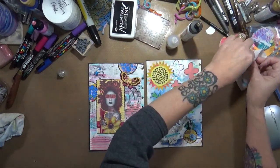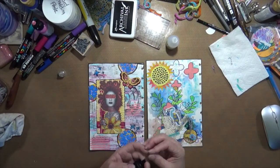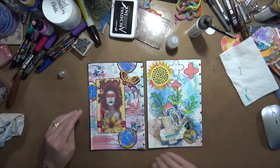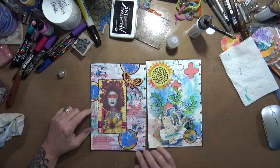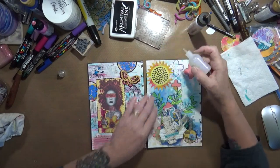But I hope you guys enjoyed. Anyways, I had fun playing today. Apparently, I was in the mood to play. That's why my desk looks like a disaster right now, but I don't care. I've got to wait for the modeling paste to dry. And I just had fun. I hope you guys enjoyed.